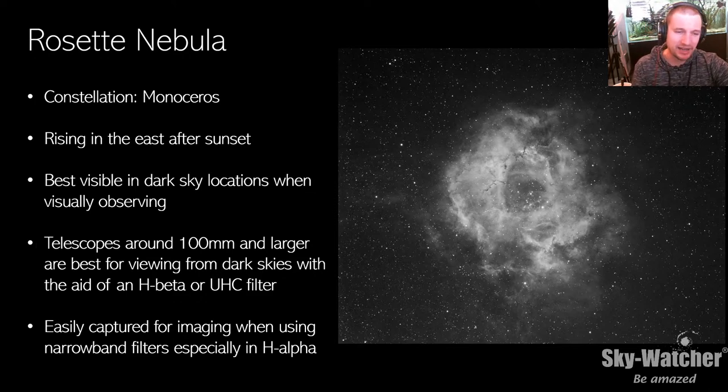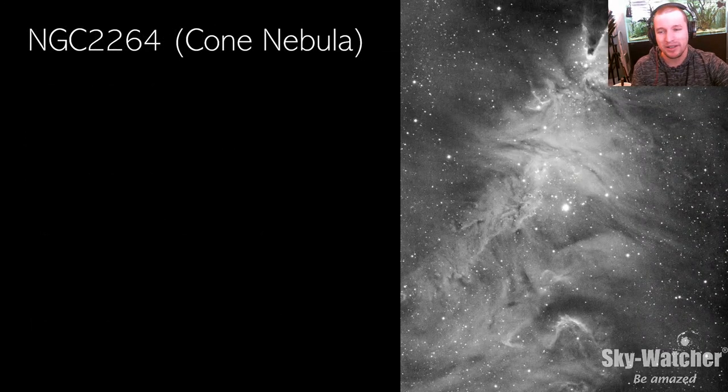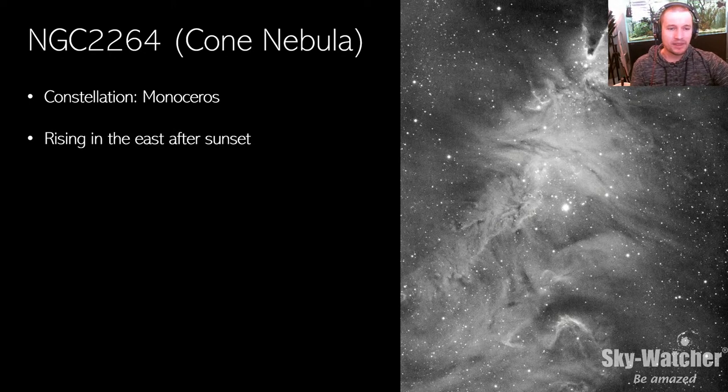Now, not far from the Rosette, actually kind of next door neighbors, is the Cone Nebula, which is NGC 2264. This is in the constellation of Monoceros, but it's right at the foot of Gemini. It's not too hard to capture. And this is very similar to the Rosette. It's rising just after the sun goes down. So if you're into imaging, you can pretty much hammer this target all night and get a really good data set on it because of how long you can photograph this region.